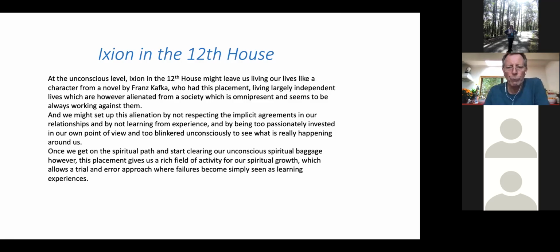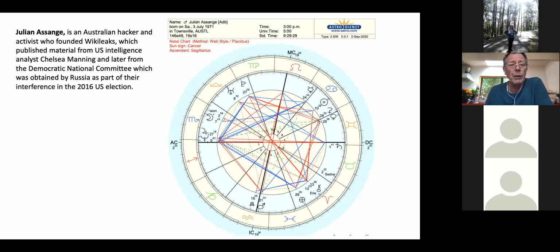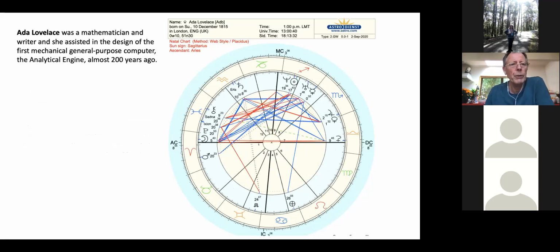Once we get on the spiritual path, however, and start clearing our unconscious spiritual baggage, this placement gives us a rich field of activity for our spiritual growth, which allows a trial and error approach where failures become simply seen as learning experiences. At the spiritually evolved level, this placement can bring an almost direct connection with the divine. So we become a channel, and the divine can manifest through a uniquely independent approach to the material world. And here I've got Julian Assange as a case study, I suggest at the unconscious level. He's imprisoned, so very much Ixion on the burning wheel.